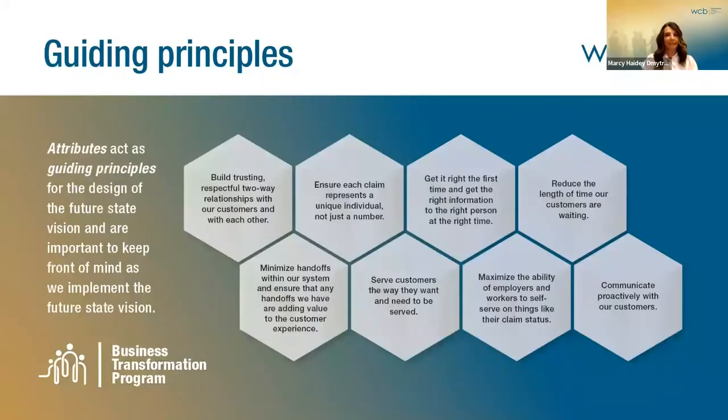In 2021, WCB developed a set of attributes which act as guiding principles to design our future state and guide our transformation efforts. I'll go through them somewhat quickly. Number one, building trusting, respectful, two-way relationships with our customers and each other. We recognize that empathetic and respectful relationships are key to the success of our future vision, both with our customers and with our colleagues.